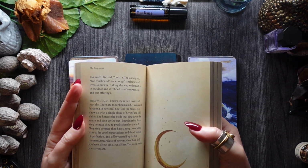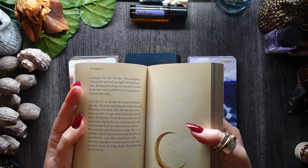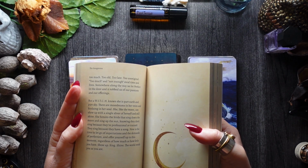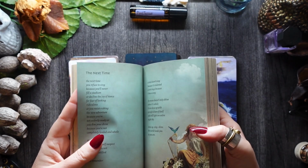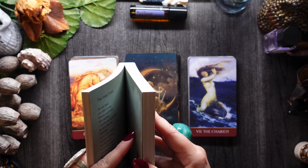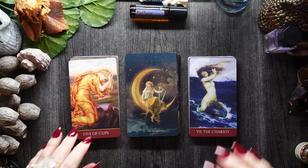Really, really beautiful. I love Angie. I love Angie's writing. It's just always so meaningful, so deep, so poignant. But a woman in total control of herself knows she is part earth and part sky. There are moonbeams in her veins and birdsong in her soul. Look, I'm not going to read all of it. There's also, I believe, a poem.